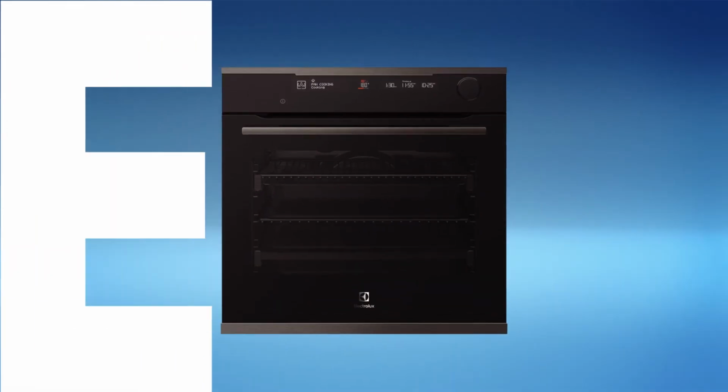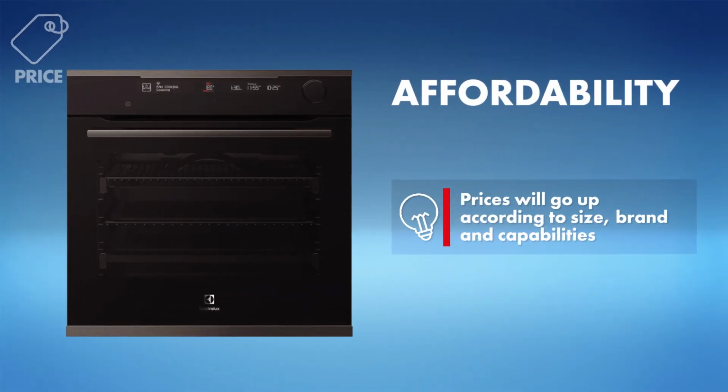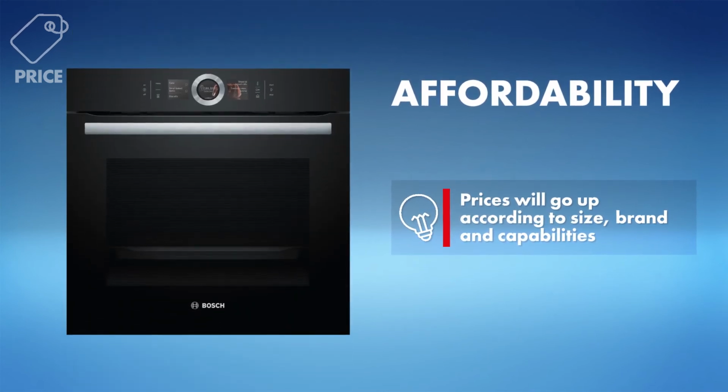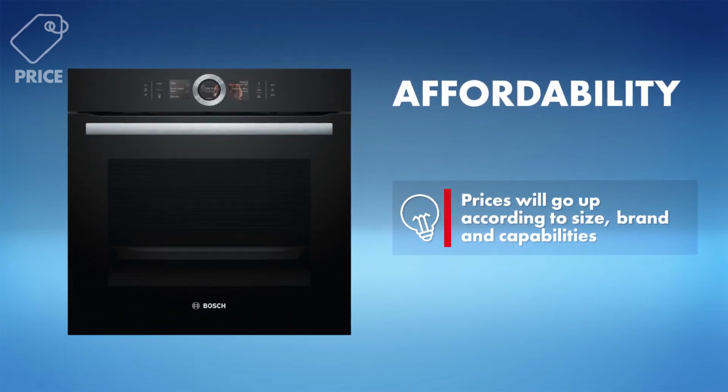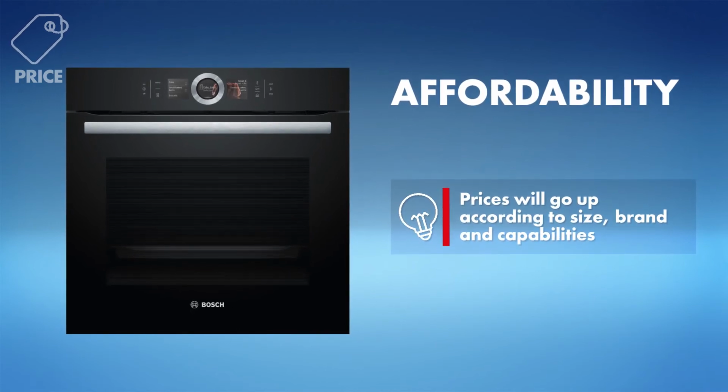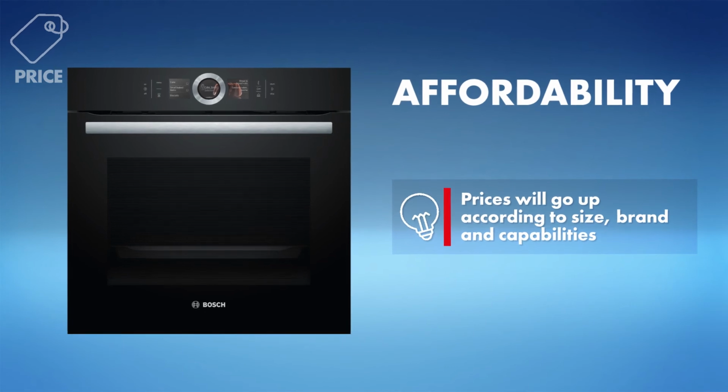Finally, price. On a budget? Look out for a great deal on built-in electric ovens. Want more value? A little extra will get you a multi-function oven with most of the bells and whistles, including pyrolytic cleaning and a choice of colour finishes.